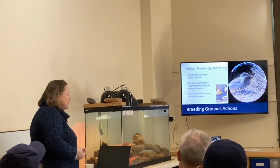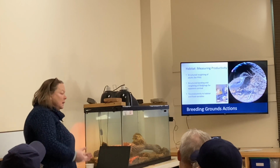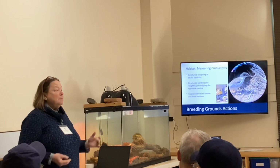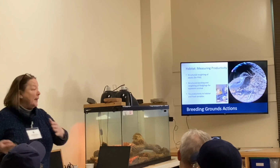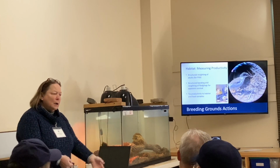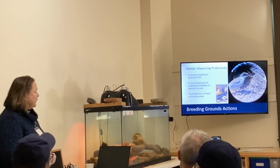And one of the ways to assess a threat, one of the things that we have to do at Great Gull Island is understand productivity. That is the key measure. How many young fly away? Not necessarily how many eggs are laid. We want to know how many nests there are, but the real thing that matters is how many fly away, how many make it to fledging.